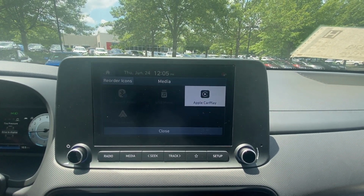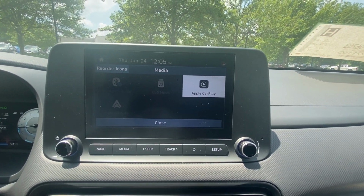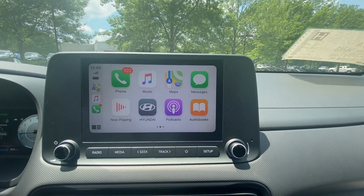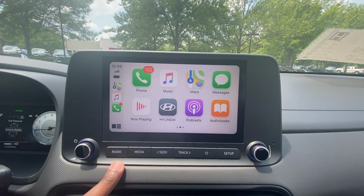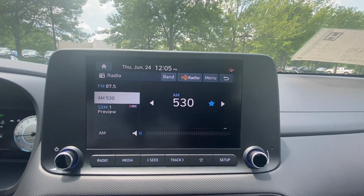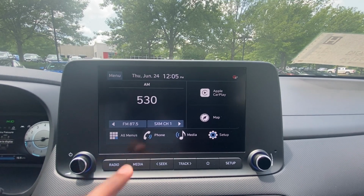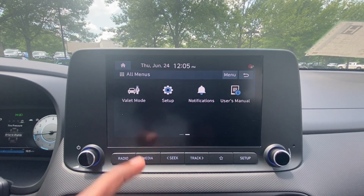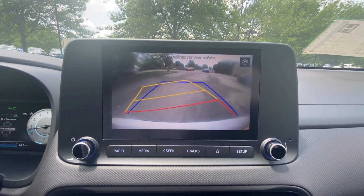So you have that. You have your Bluetooth audio. So like I said, wireless Apple CarPlay and Android Auto. But then Bluetooth audio, you can hook up a USB. And then you also have, of course, your radio. So you're gonna get XM, AM, and FM. And look at the home screen there. And there are your options. And there's your backup camera.